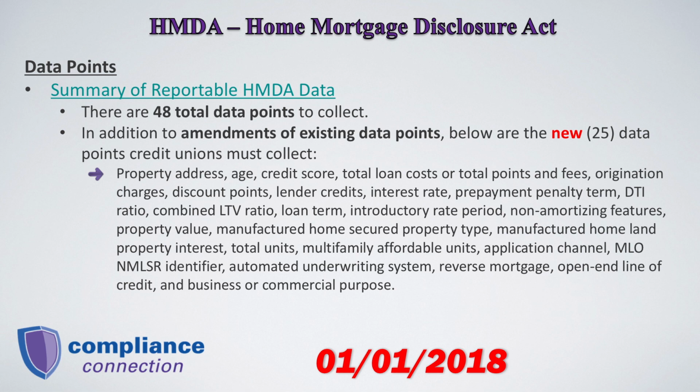Also, please keep in mind that applications that credit unions receive in 2017 but decide or take action on in 2018 will need to be reported using the revised rules and data points.